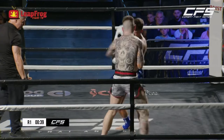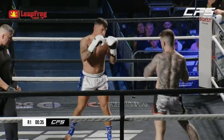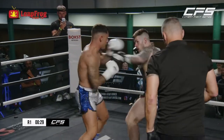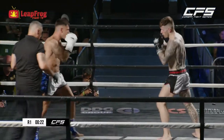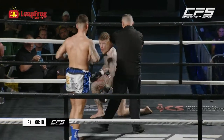Need to get more accurate at the moment. Swings shots blind sometimes. Oh, catches a kick. Can't catch him. K1 rules. Ducking his head down there. Tom in the clinch needs to be careful. Lovely low kick from Kyle. Yeah, he throws him heavy, Todd, doesn't he? He's smashing him in. Good kick there. Good punch there. Rocks him off balance.